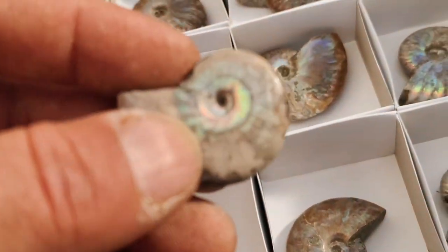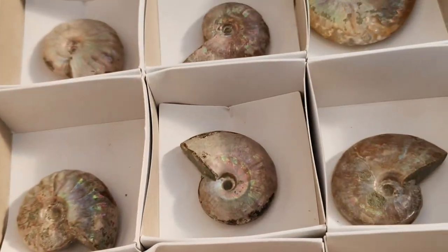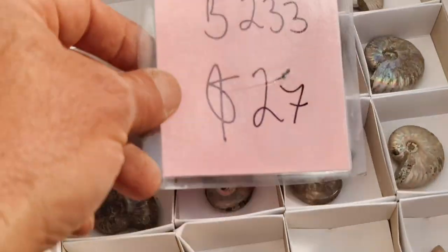These are always an easy sell, good for markets. This 320 grams, they're only going to cost $27. That's for flat 233.